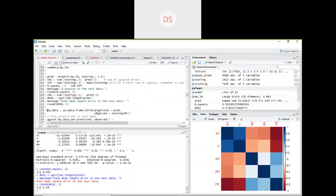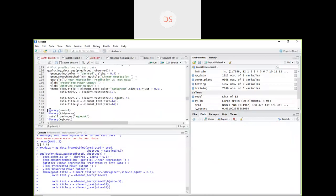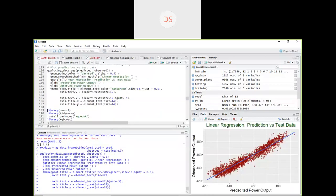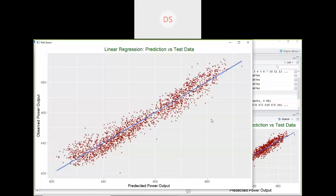But when you are giving a report to your client or someone, it is always good to put a picture. Okay. So what I'm going to do is take the predicted value and the real test value, and club both of them together using cbind, which is column binding, as a data frame. Now I'm going to use the ggplot function and give me a good plot of it.